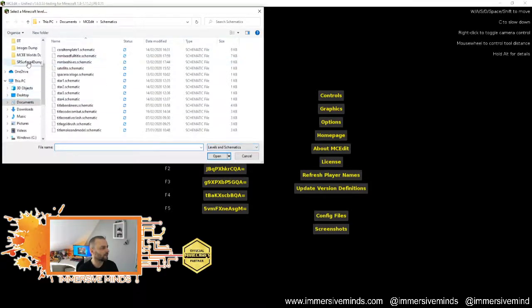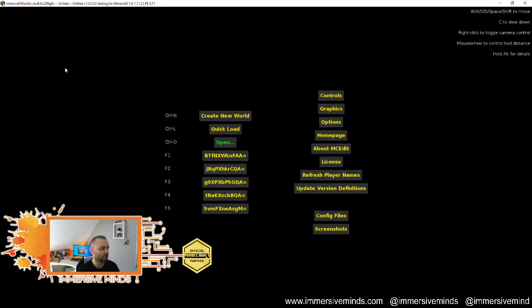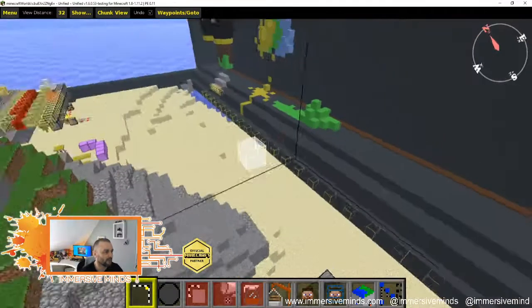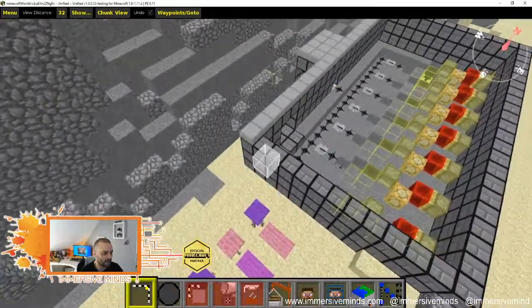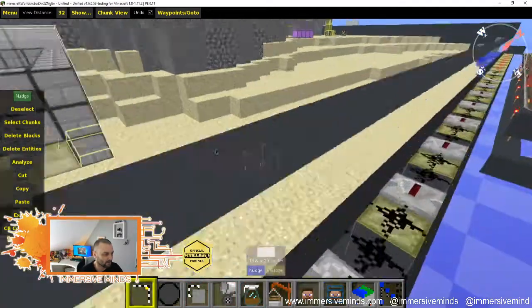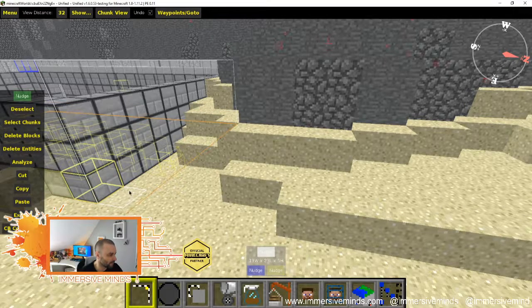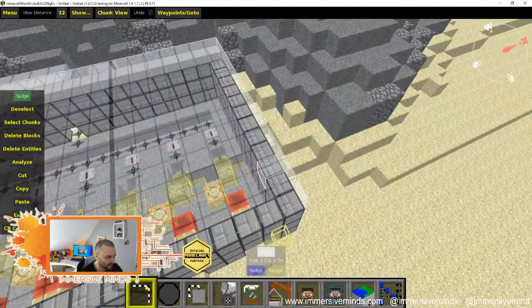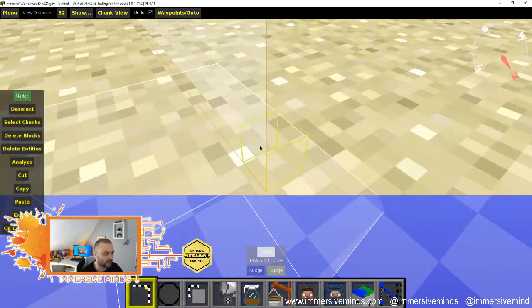Open Minecraft worlds, the last one that was opened, level.dat. Okay, let's see, there we are. So what I'm going to do, it doesn't really matter how I do this, because I just need to take that machine and I need to go deeper, so maybe 1, 2, 3, let's go 3 deep, yeah? I think it was 3 deep. Let's make it 4 just in case, doesn't really matter. There we are, 4 deep.